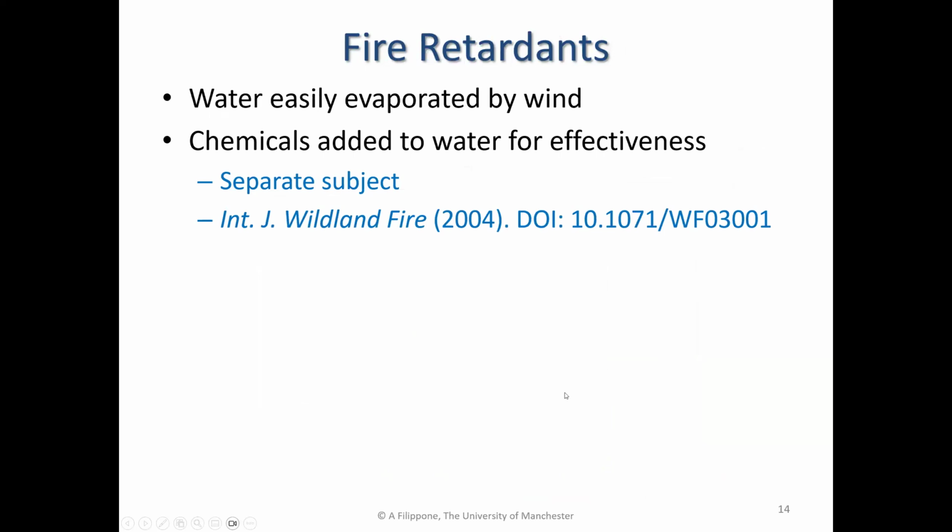For fire retardants, I'm not going to speak about this because there are chemicals. Each of them is different for effectiveness, and there are papers just on the fire retardants, and there is one paper in here that I'm just citing, and as I say, it is a separate subject, so I won't be covering that.